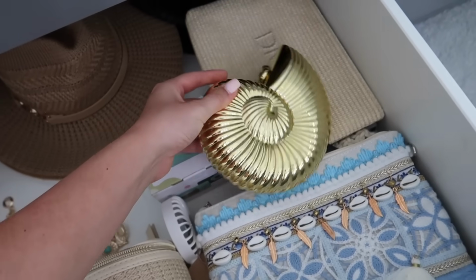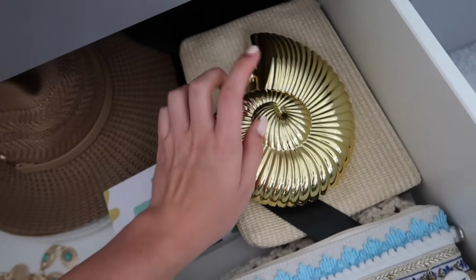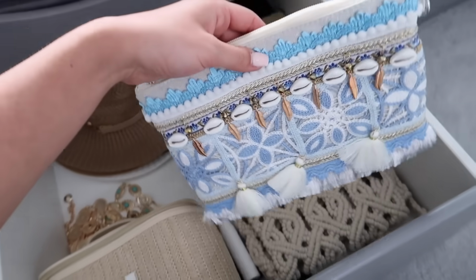This is actually from Shein, this little bag. I've seen it come into trend. Harrison's not too sure on it, but I quite like it. I think I could style it quite well. This is from FB London. I've got it on TikTok Shop.